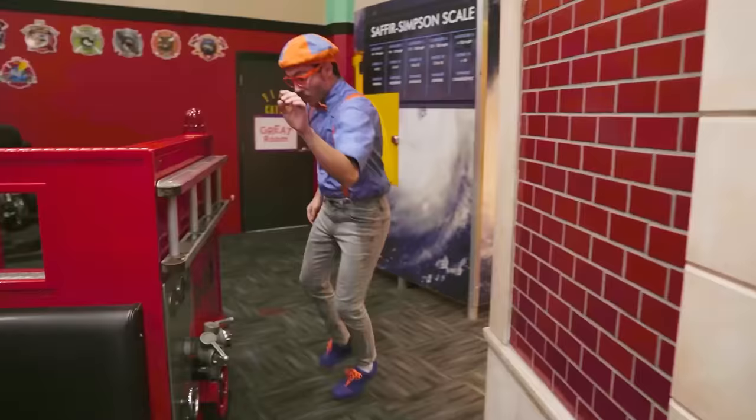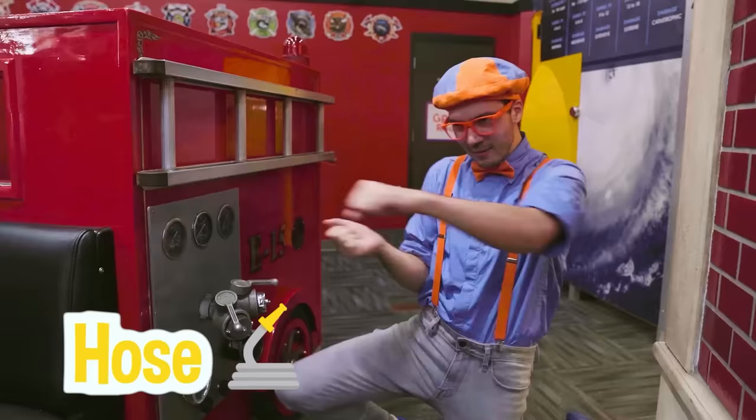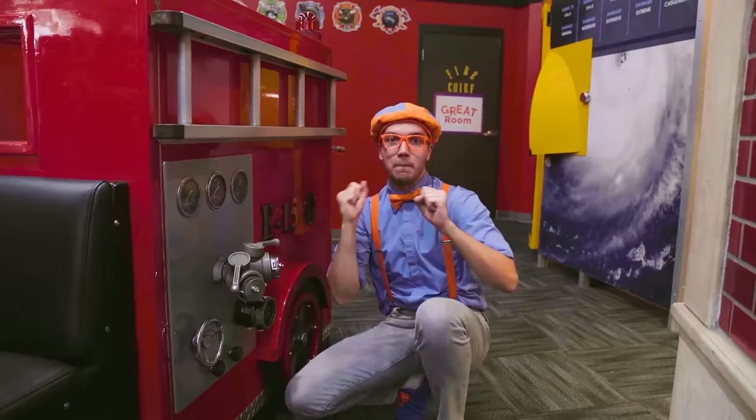Whoa, and look at this. This is a very important part of a fire truck. This is the fire ladder, and it's really helpful for helping firefighters get up to really high buildings to save people and to use their hose to put out the fires. Oh, look, and these are the valves where you hook up the hose. But this is a really big fire hose. It's not like a regular hose you might have in your yard. It's really, really, really powerful to push out the fires and make everyone safe. Yeah, come on.